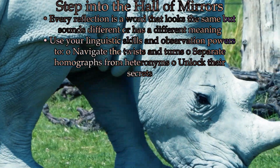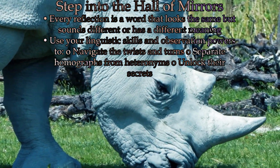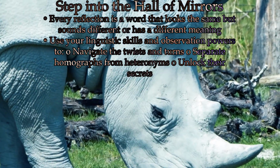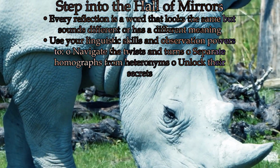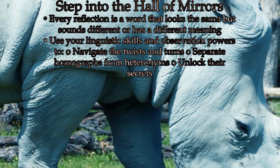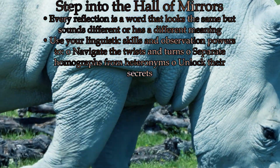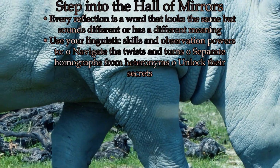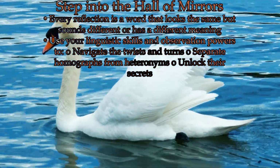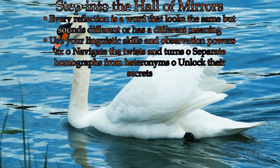Picture yourself stepping into a hall of mirrors, where every reflection is a word that looks the same but sounds different, or has a different meaning altogether. In this bizarre and fascinating world, you'll need to use all your linguistic skills and powers of observation to navigate the twists and turns, separating the homographs from the heteronyms and unlocking their secrets.